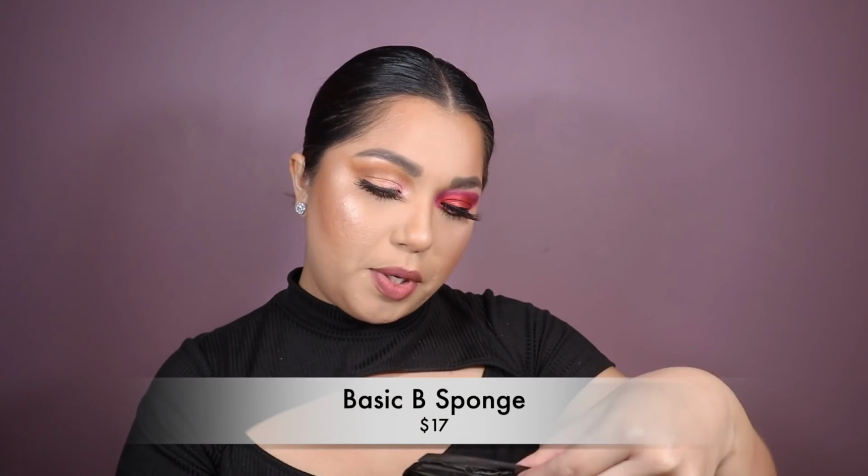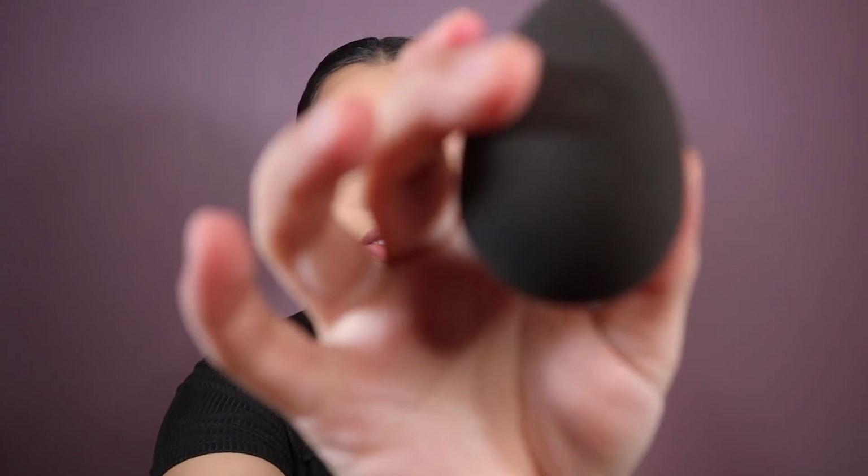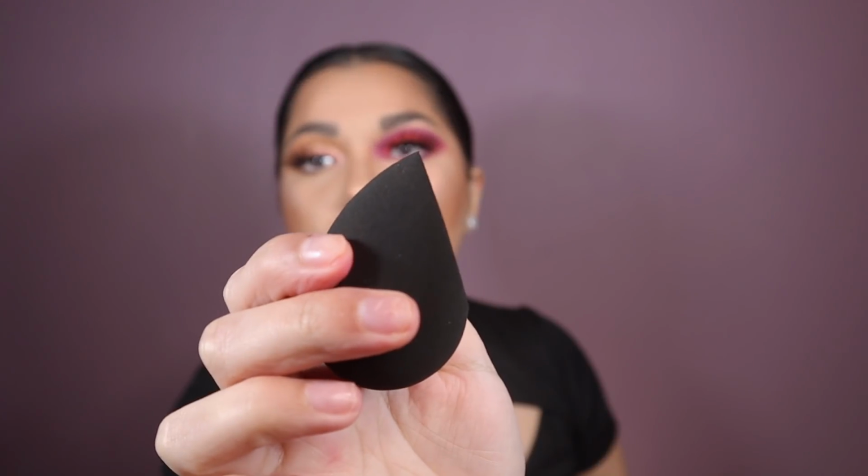Okay, so first is this. This is a basic B straight edge applicator sponge. Okay, it's really soft. So it's just a blending sponge. You see it? And it's really soft and really foamy. I think this is gonna be really good for concealer, especially with the flat edge. You see how it's flat? The flat edge right there for concealer or even powder. I actually think this is gonna be a good sponge. It's gonna be really, really good. Let's do the next item.